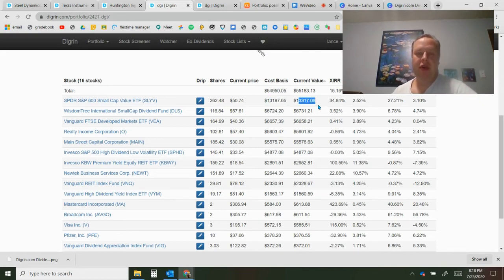Current value would be, in the future, let's say a year from now, these current values will be different because the share price could be different and the number of shares could be different. You're reinvesting it. Yield on costs, that should change over time. And then the average dividend growth rates.